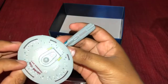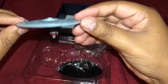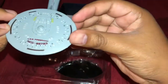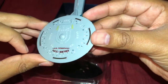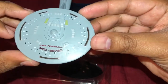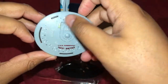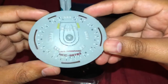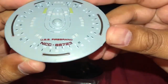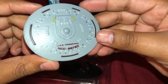All right, so here it is, and it's not a bad model, I guess. There are some windows there, no misalignment, thank goodness. And I think that's mostly due to the fact that there are no grooves for the windows. So it comes out nice and crisp there. The registry, USS Firebrand NCC 68723, comes out pretty good. I don't see any errors there.